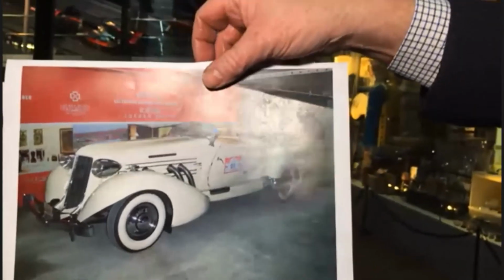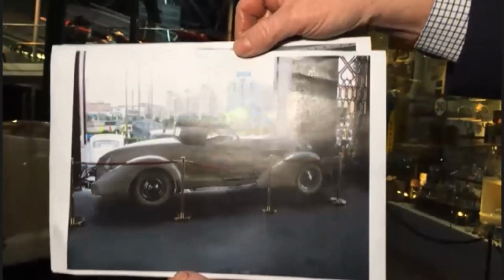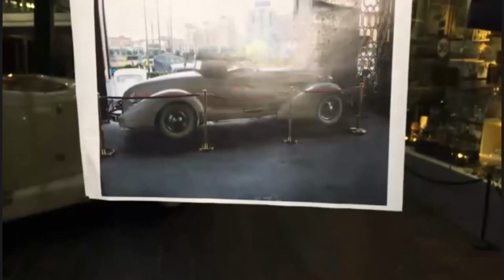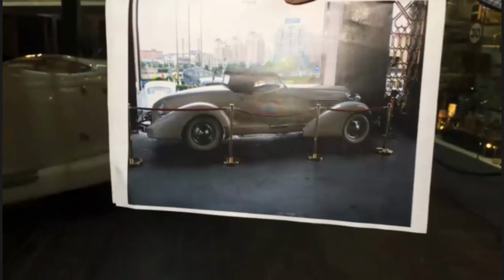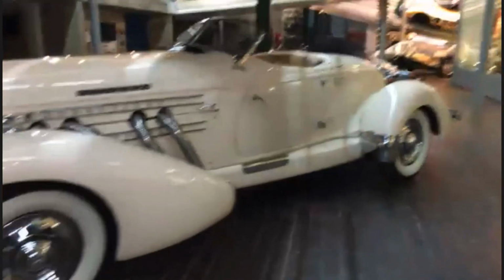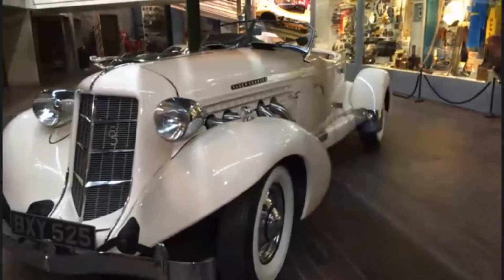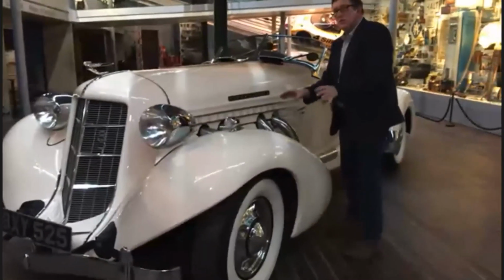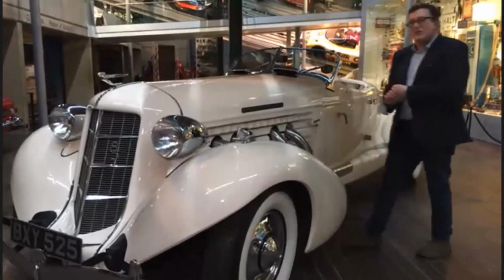This is the car in Shanghai, just at the start of the event. And it was number one car of the rally, and it was made star of the show. And indeed, it's one of the few cars that looks good with the hood up. Now, if you look down the Auburn, it has this wonderful design feature where it looks fast standing still. And there's not many cars that actually do that.